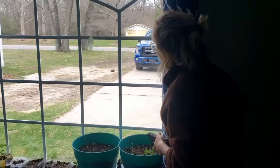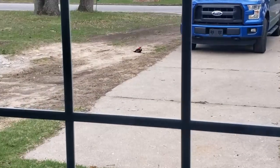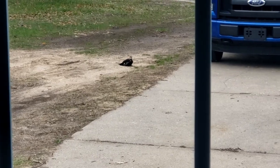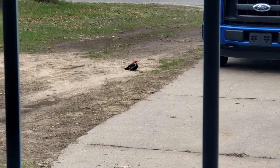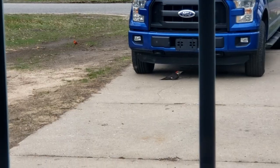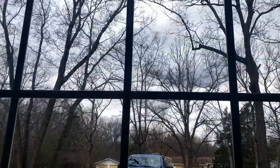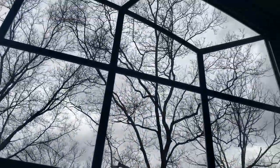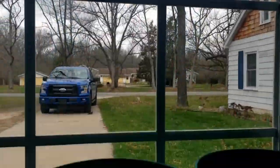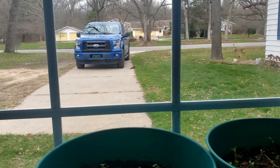Just walked out here, and Mama Pileated is just chilling in the driveway. I hope she's okay. Yeah, me too. Maybe this is the first time she's seen the truck or something. I don't see a hawk up in the tree or anything.